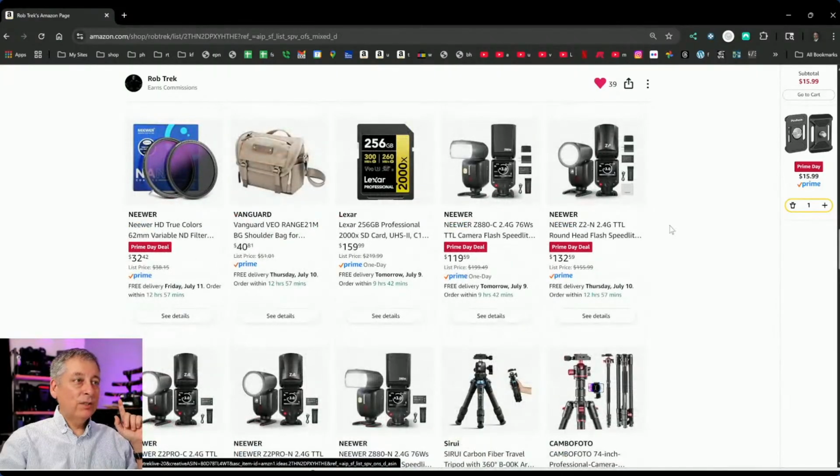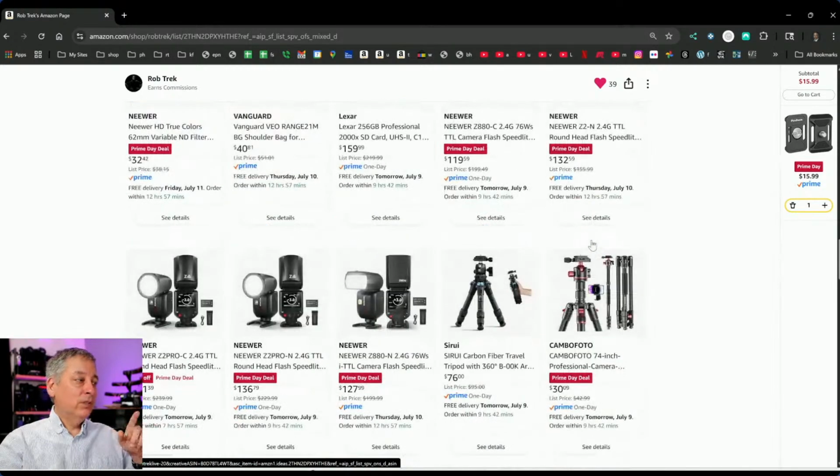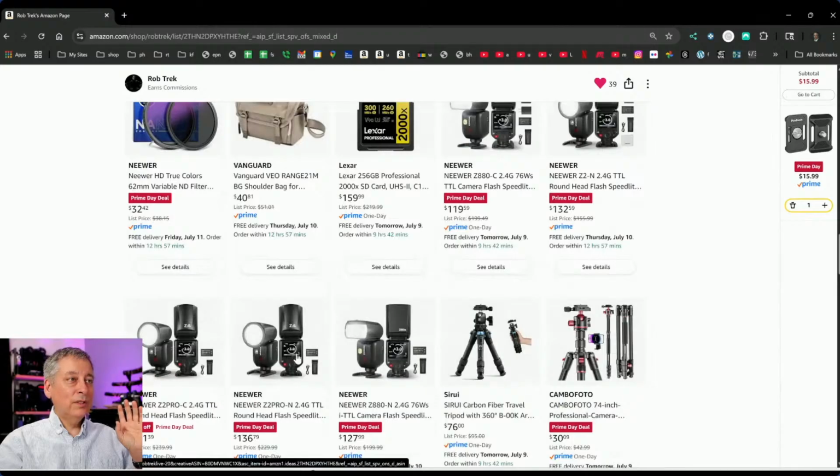All of the newer flashes, if you have a Nikon, Canon, Sony, newer costs about 30% less than Godox, and they're just as good in my opinion. So if you have not bought a full-size flash for your Sony, Nikon, Canon, and you want to save some money, the newer is really a good deal, especially now they're on sale here on Prime Day. So you'll just have to select. Now there's a pro version and a non-pro version. The pro version is on sale for the same price as the non-pro. So you might as well get the pro version.